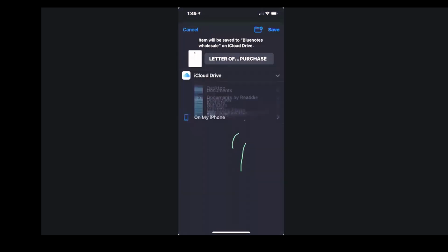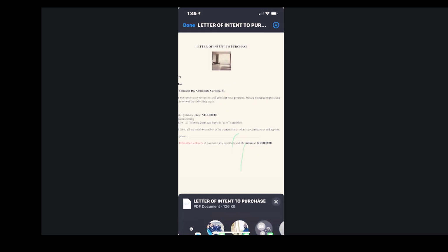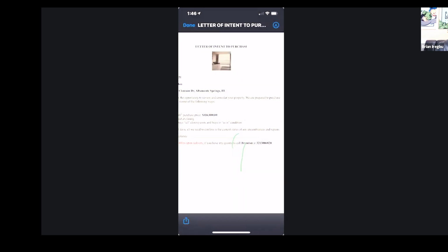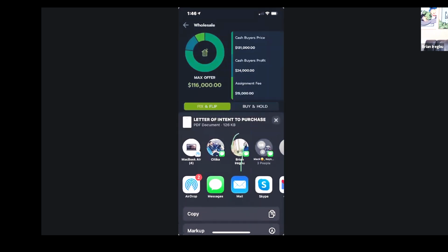And I can save it on my computer. I can save it wherever I want, or I can send it, right? So I'm gonna go ahead and send it to Brian or whoever. Yeah, I'll send it to you, Brian. So yeah, just send it to him. I'm motivated, man. I gotta get rid of this. Go ahead and get it. I gotta sell this property fast. All right. There you go, guys.